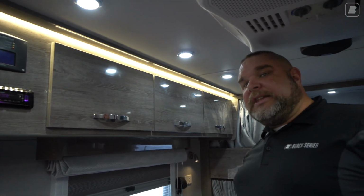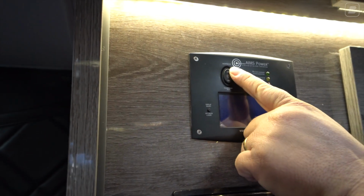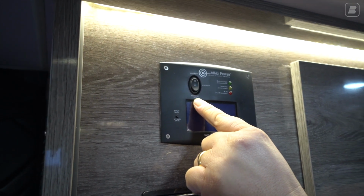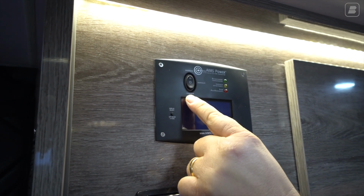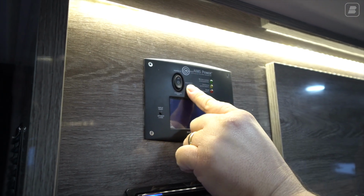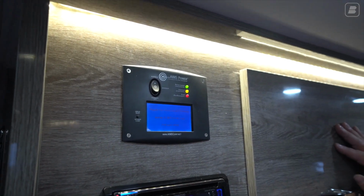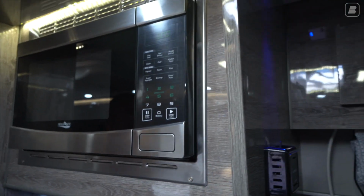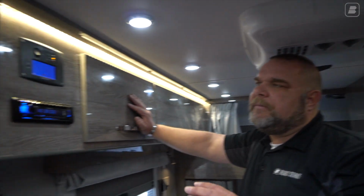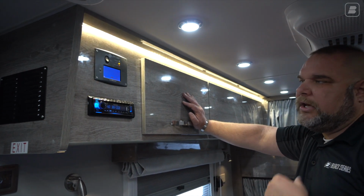Now the satellite switch is going to be over here on the upper cabinet area. So you have your satellite switch here, which you have your inverter on, inverter off, and you have your power saver auto. Do not use the power saver auto switch. You want to use inverter on and inverter off only. So you would turn it on. Now we would be on inverter power. You'll hear the microwave beep in a second here. So our microwave is working. Our TV would be working now, but you would want to be utilizing the satellite switch and not the switch on the inverter itself when you're in use.